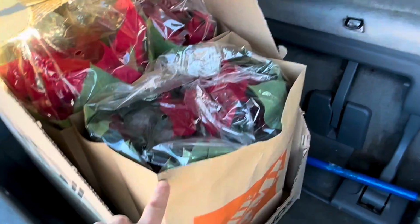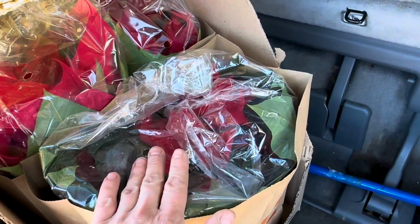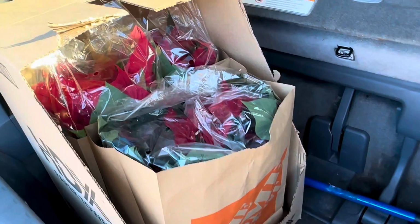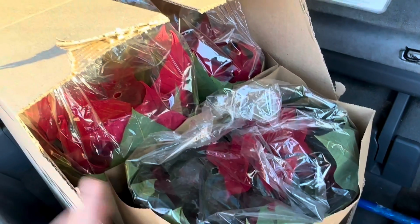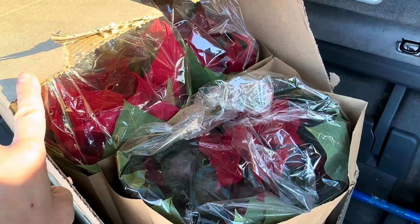This triple layer of protection will ensure that the plant will not get too stressed, too shocked, or frostbitten by cold air temperatures. And the air temperatures today are rather cold. They're in the upper 20s. So I want to make sure that I keep my poinsettia plants happy and thriving.